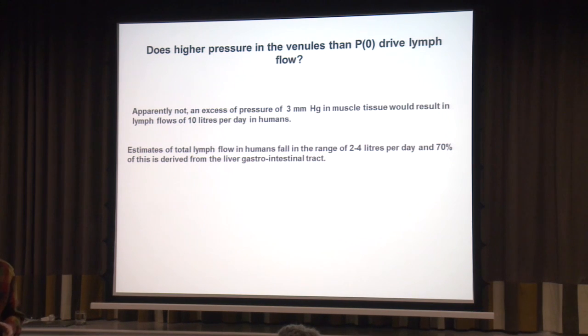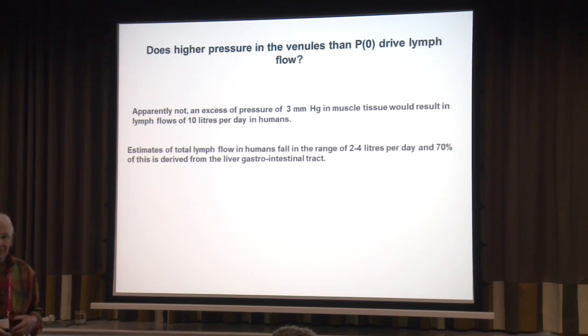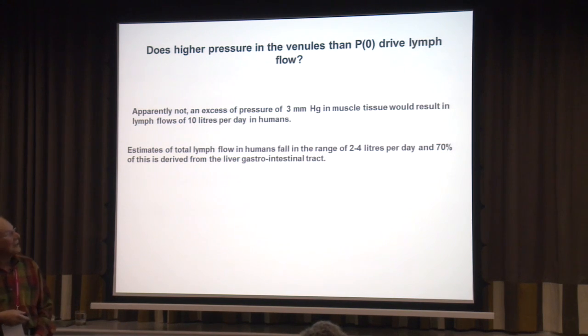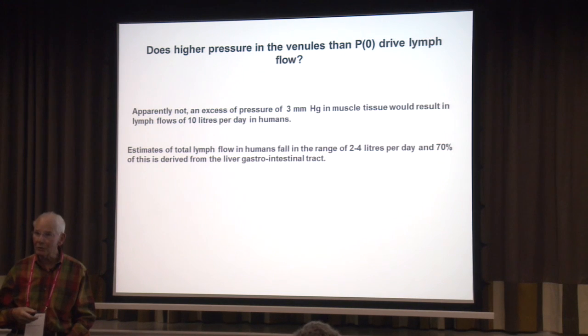and in some muscles the pressure difference is greater, will give you a lymph flow of 10 litres per minute. In fact, estimates of lymph flow in humans are between 2 and 4 litres a day. So 10 litres of lymph per day is what it would predict, not per minute. So 2 to 4 litres per day is what you actually measure.